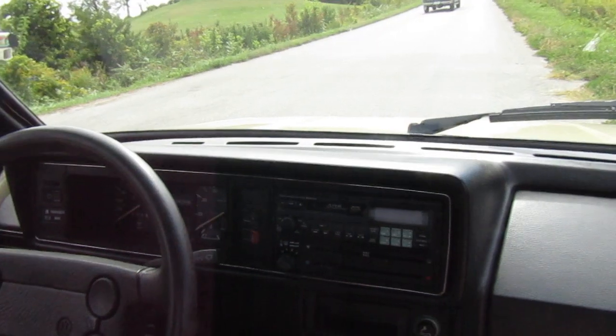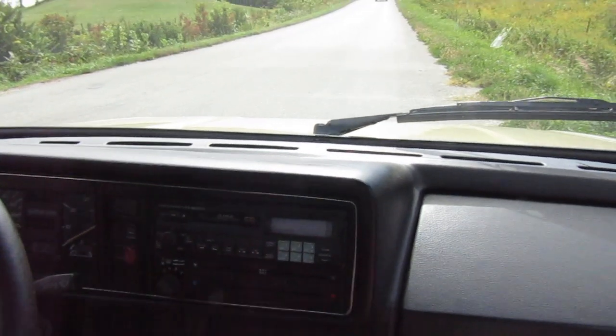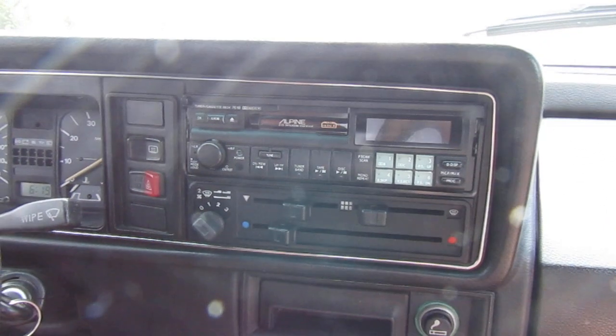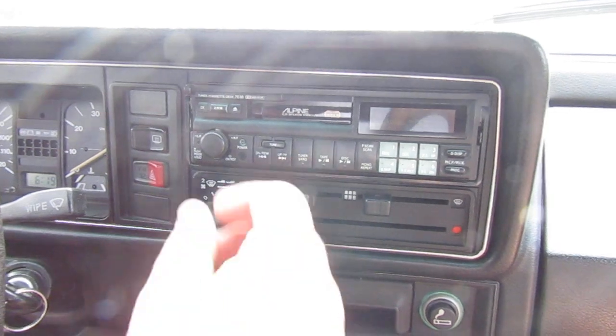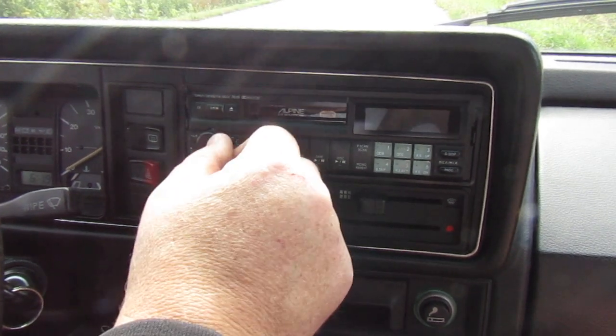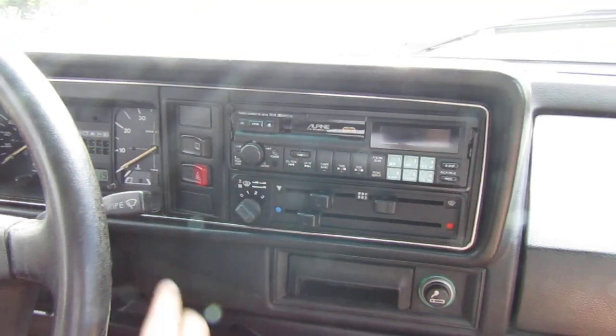the Alpine radio. I've got it wired to a defrost switch just so it wasn't wired with the key. I noticed one channel is not working. It's only got two 6x9s. So, sounds pretty good, but I think only one 6x9 is working.